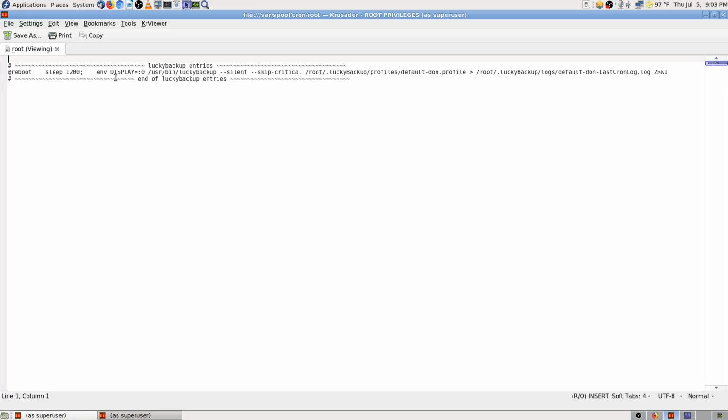I don't know what sleep 1200 means. env DISPLAY, usr bin lucky backup, silent, skip critical. Okay, this is it. This is my cron job for Lucky Backup. Lucky Backup default Don profile, root lucky backup logs. It's going to write the logs to there. Last cron log. Okay, lucky backup logs default Don last cron log.